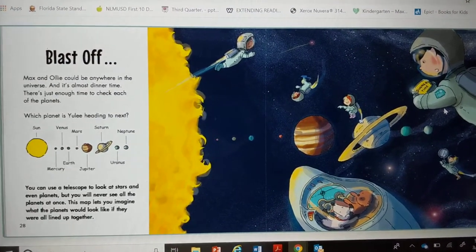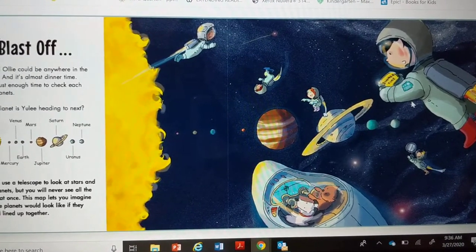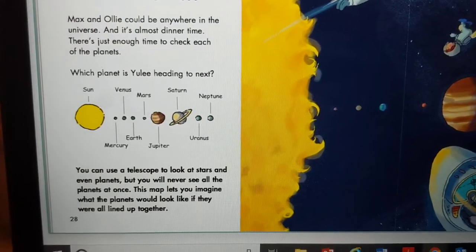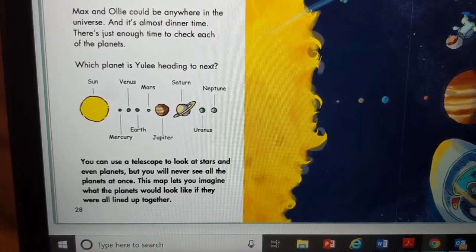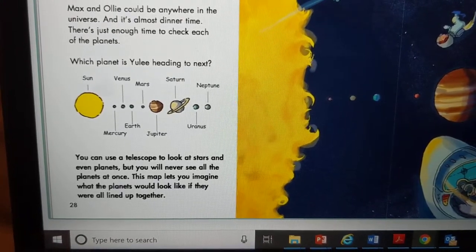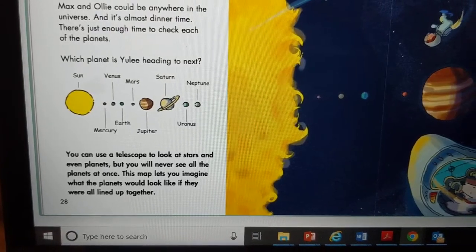My goodness, look at this. Look at them out in space, flying through. My goodness, let's look here. We've got the sun, and then the first planet closest to the sun is Mercury. The next one is Venus. One after that is Earth. That's us, the third planet from the sun. Then Mars, then Jupiter, then Saturn, then Uranus, and Neptune.